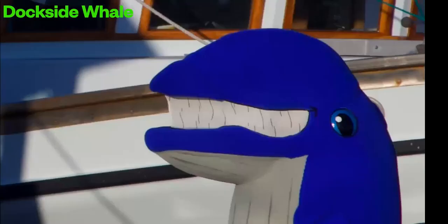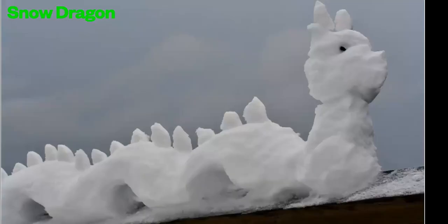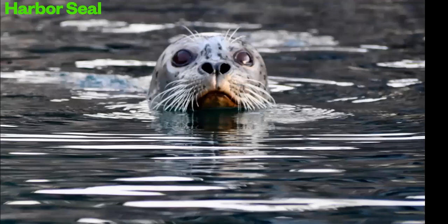There are also dockside whales. Now, I've never seen the water whales. I've been told that they are there, but this is the only one I've seen there. This is also another rare critter I've only seen once, the snow dragon. And a more common one, the harbor seals.